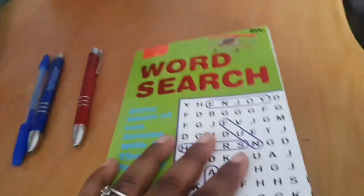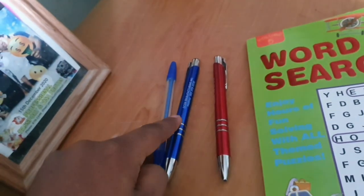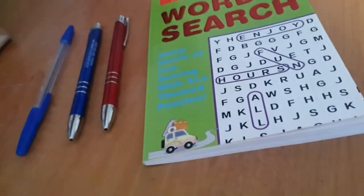So I decided to do a challenge on this one, and this is the book I will be using. As you can see, I have already done some of it, but for this one I'll be starting from the back of the book. I have all of my pens here just so you'll be able to see when I'm writing, because the pencil mightn't show as well. I have all of my materials, so I'm going to put on a timer for 5 minutes, and we are going to see how many words I can finish within that 5 minutes.